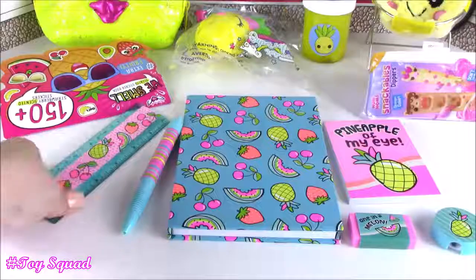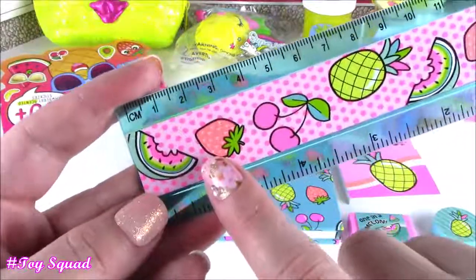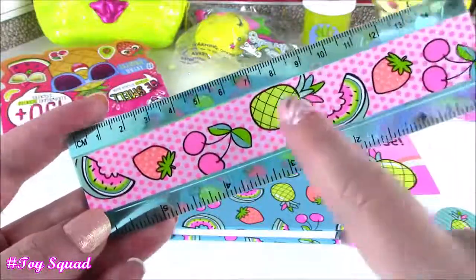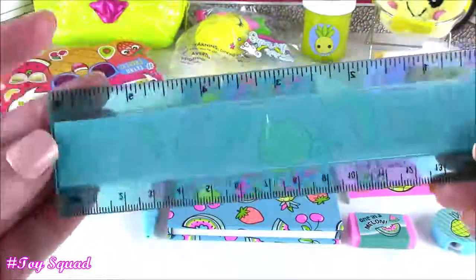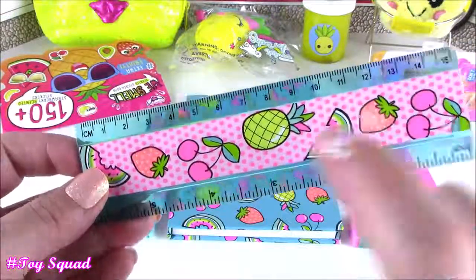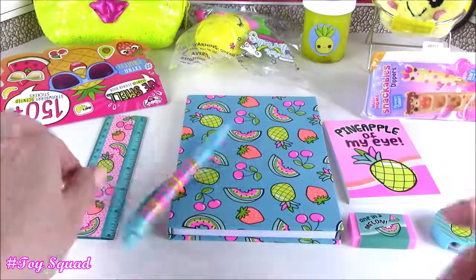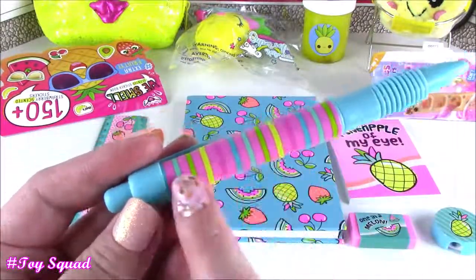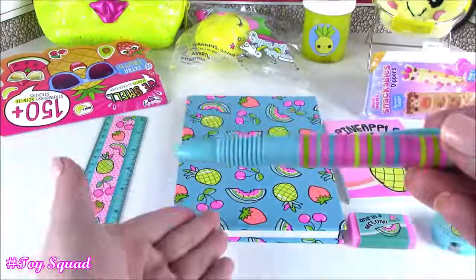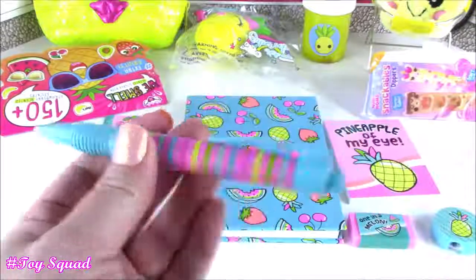It's really cute. We have this adorable little ruler. Look at this, you guys. It's got a little watermelon, a little strawberry, cherries, of course, our famous pineapple, and I'm loving this color. It's like a turquoisey blue. Super cute. Perfect size to pop in a pencil case. We got this adorable pen. Woo! Look at this. It doesn't have any fruit or pineapples, but it's got these really cute little stripies, and of course, it's got that blue color. Curious what it writes in. We'll check that out in a bit.